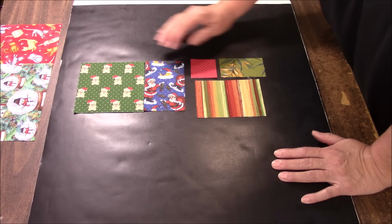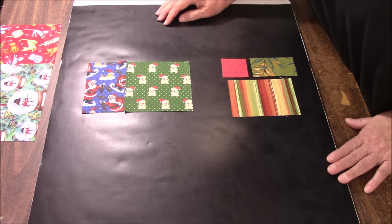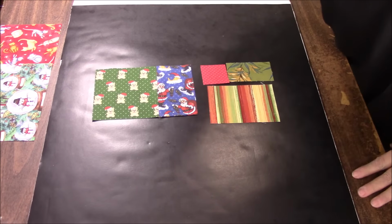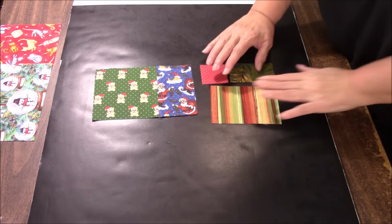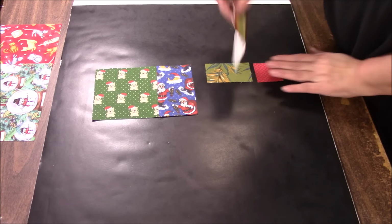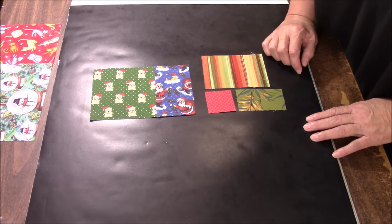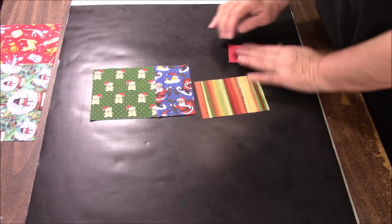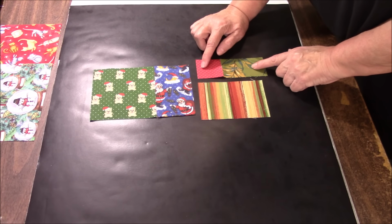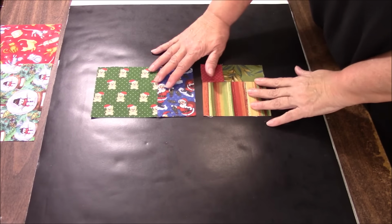Let's start with these 2. You can do it this way, or you can do it this way. You get to decide. I'm doing it this way. I have this done. I have lots of options with these 3 pieces. It could be swapped like this. It could also be swapped like this. Like this. It's all up to you. I'm sticking with this. And I'm going to sew these 2 together. And then I will sew it to this piece. And one last decision. It can be this way.